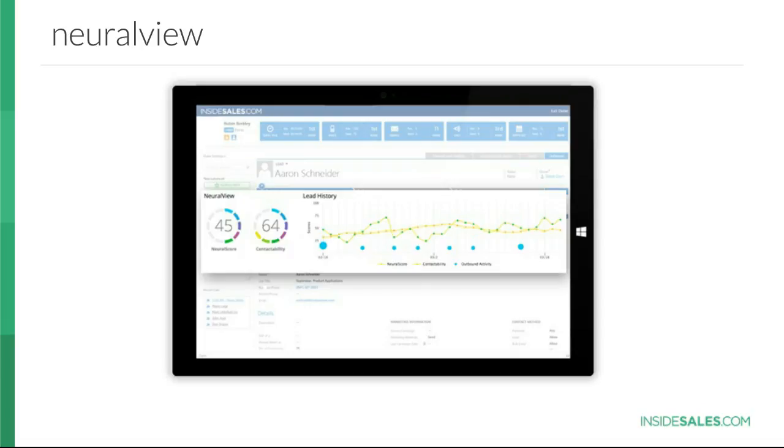So what you're looking at here, this is actually, I believe, in the Dynamics platform, but it works virtually the same in Salesforce. You're seeing two scores, a neural score and a contactability score. The reason we have two scores is specific to the needs of a sales rep. And again, this is why we work well with market lead scoring. The neural score, and I know we like the word neural, just think of neural as our way of saying this is a really smart thing you should pay attention to.